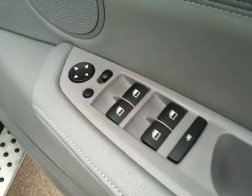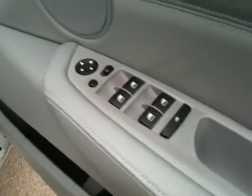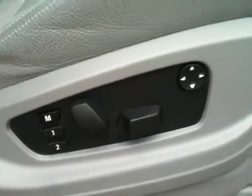We've got electric windows front and back as well, and a little button there to stop the rear ones being opened by the people in the back. There's your electric memory seats in the front.